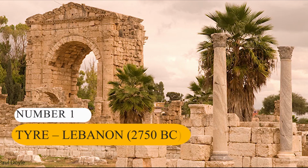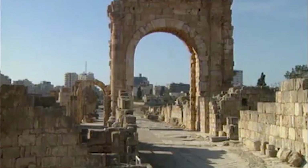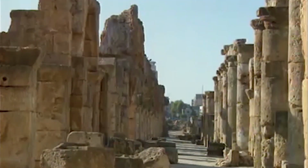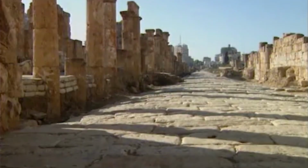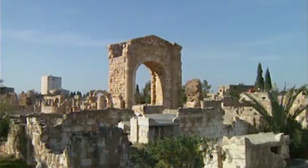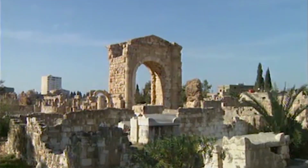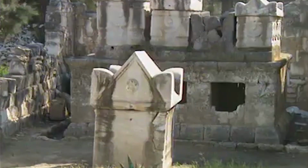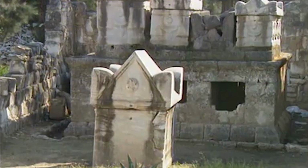Number 1 is Tyre of Lebanon, which may have been built in 2750 BC. This great Phoenician city ruled the seas and established prosperous colonies such as Cadiz and Carthage, but its historical character declined at the end of the Crusades. The ancient town is on the south coast of Lebanon, 83 kilometers south of Beirut, and according to legend, it was visited in the 5th century BC by Herodotus of Halicarnassus.